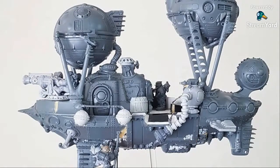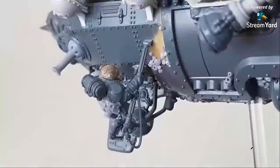On the bottom here is a guy that's sort of scraping the barnacles off the ship as well, which is really cool. I've got a better picture of that in a minute. It's got things like a barrel here, where they've got some extra storage stuff, which is cool.